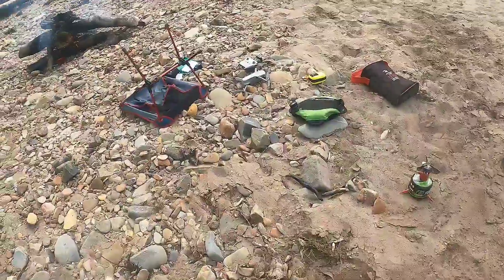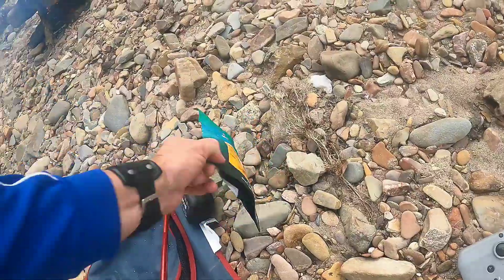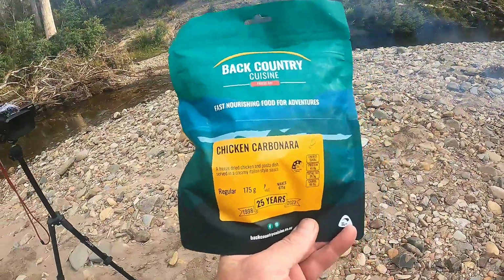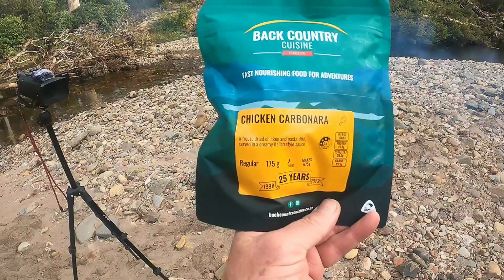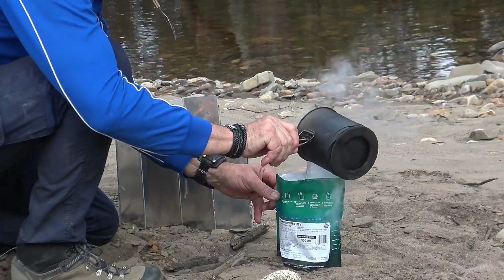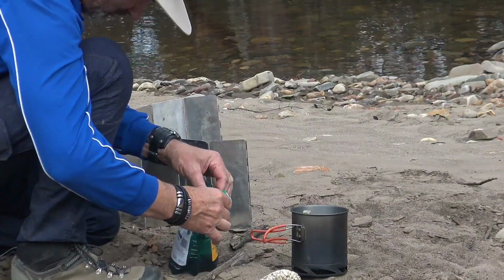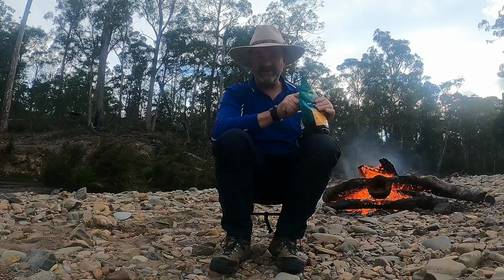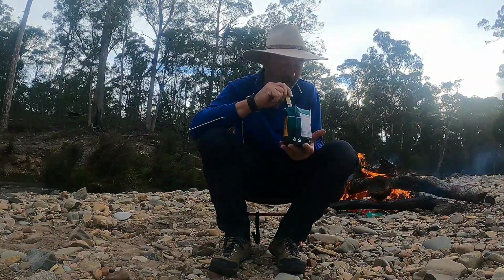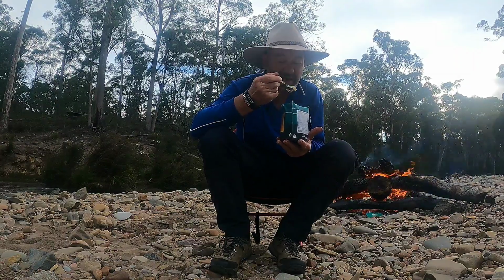But so, tonight's dinner, and I must admit, I'm leaving the cupboard a bit bare. I had chicken carbonara. Let's see what this tastes like. Yeah. Not bad.